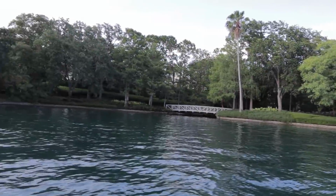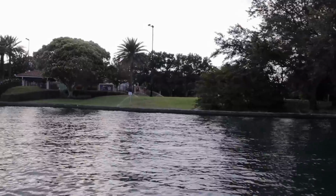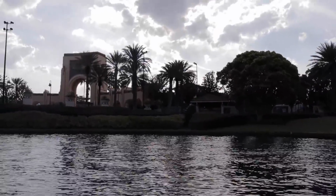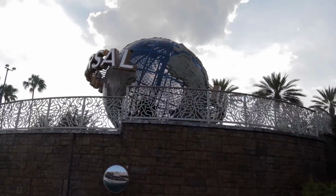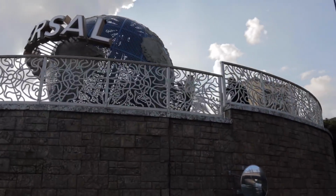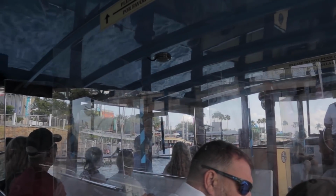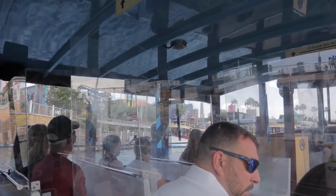Make up some time. There's the bridge, which means the bag check is right there. And there's the Universal Studios Florida Arch. There's the Universal Globe. Nice, and back over the arch right behind it. And we should be spinning around here and parking right at the dock for the water taxis.